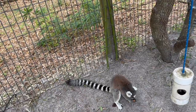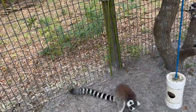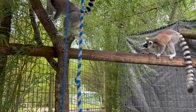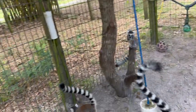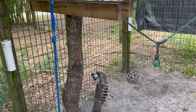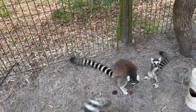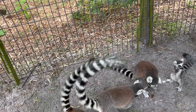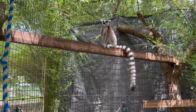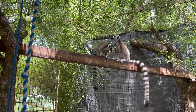He's like, I got it. There's the other baby. Look at baby Zelda balancing. Baby Zelda right on the edge. Ooh, boop. Hop, hop. Let's go down here and eat. She got tired of the balancing act. That baby's crazy. A lot of energy.